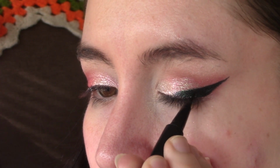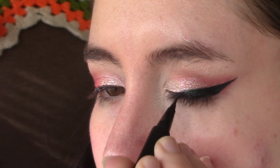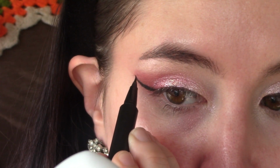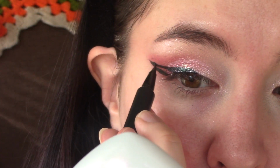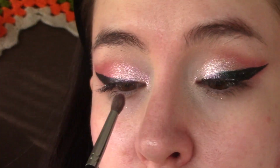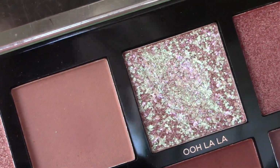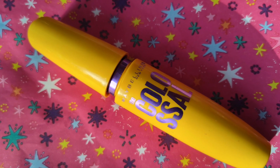I created a nice black sharp eye, mainly because it emphasizes the eyes, and then I took more of that Moon shade and dusted it over the center bit of that liner just to enhance that duochrome a little bit. I decided to use the Ooh La La shade from the Mauves Profusion Cosmetics palette just to add a little more glimmer. It's very opal, very similar to that Moon shade, and I just wanted to see what it looked like, and it's super stunning.